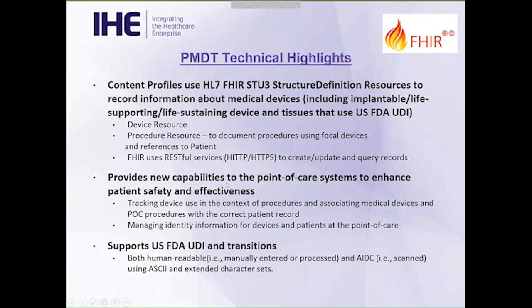PMDT also provides new capabilities for point-of-care systems to enhance patient safety and effectiveness, and allows this by managing identity information for devices and patients at the point of care.